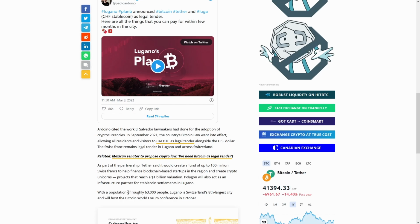So, as a part of the partnership, Tether said it would create a fund up to 100 million Swiss francs to help finance blockchain-based startups in the region and create crypto unicorns. A unicorn is a project that reaches a $1 billion valuation. It also mentions that Polygon Matic will also act as an infrastructure partner for stablecoin settlements. Very bullish news for Polygon holders there.